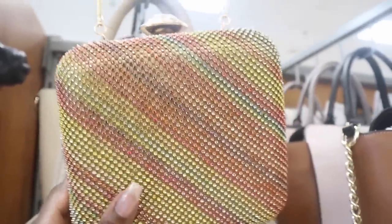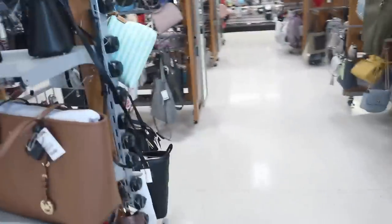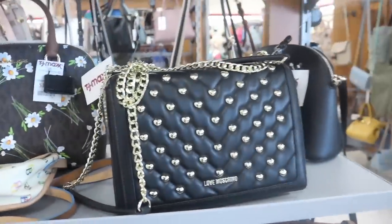Love this. This little bag is cute. This is so my style. This is so cute, y'all. I love this. We got all kind of bags.